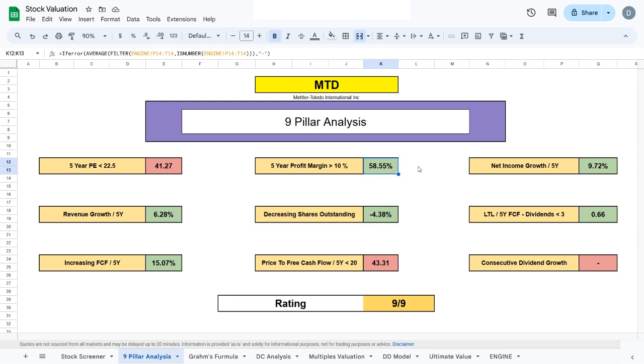Their 5-year profit margin is sitting rather high at almost 60%, with their long-term liabilities over 5-year free cash flow minus dividends sitting at only 0.66, which means that they can pay off their long-term liabilities in about 3 to 4 years, which is phenomenal, and essentially eliminates potential struggles MTD could have with not paying off their debts.